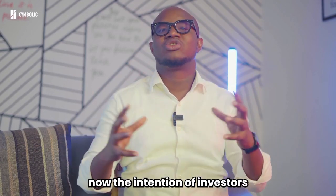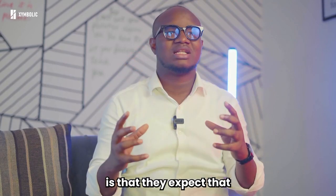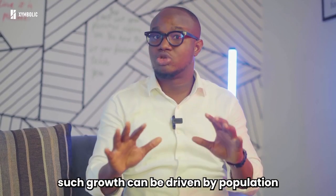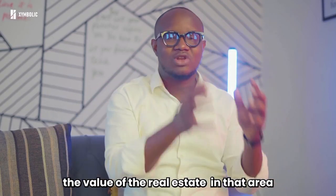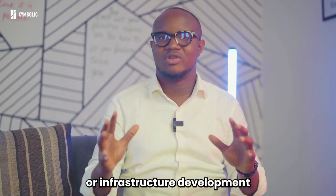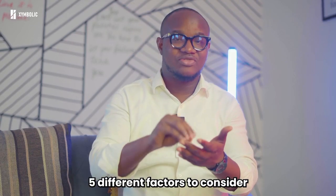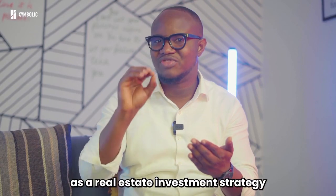Now, the intention of investors when they buy land for the purpose of land banking is that they expect something would happen within that area and there will be a significant growth in the value of the land over time. Such growth can be driven by population. When more people move to an area, the value of the real estate in that area appreciates, or urbanization or infrastructure development. Now, we are going to look at 5 different factors to consider when using land banking as a real estate investment strategy.